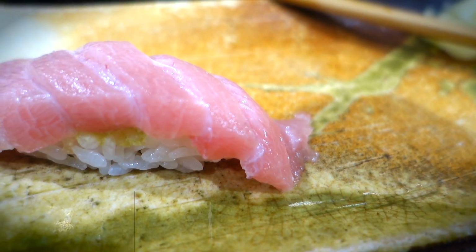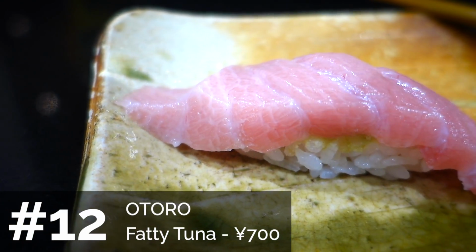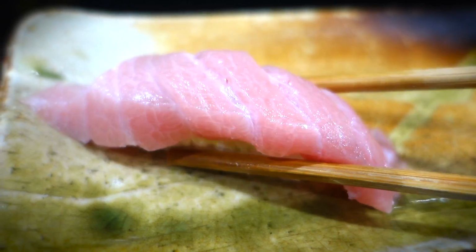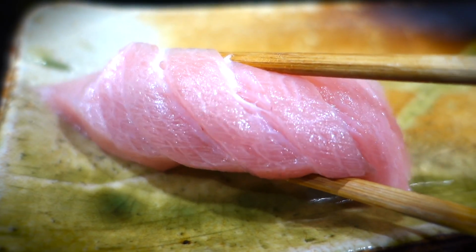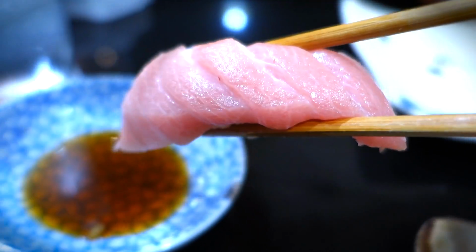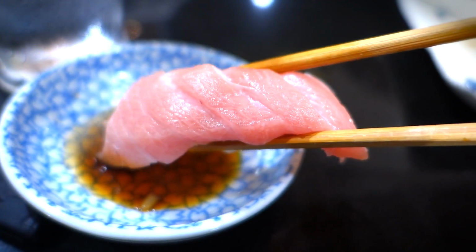Next, Otoro. Otoro is one of the ones you might see a lot on YouTube. This is that really fatty one, the melt in your mouth one, and this is good from time to time. It can be a bit expensive, but I do like it a lot. I like it too, but this is so fatty that sometimes I feel like it's too fatty. So I'll be happy with only like one.